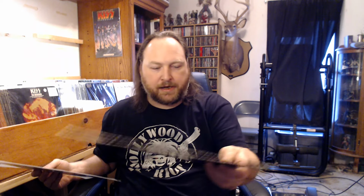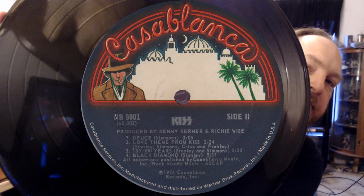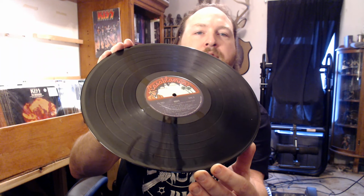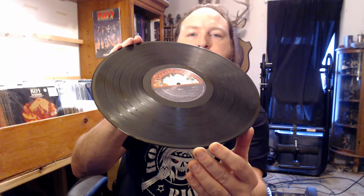Still have the white sleeve. We still have the label that mentions Warner Brothers at the bottom. We call that a blue label number 1 because that was the first blue label that was available on Casablanca. And here is side 2. You'll notice it starts off with Deuce. And if I tilt that up just right, you can see that there's 5 rings. So there's 5 tracks on the second side of the record.